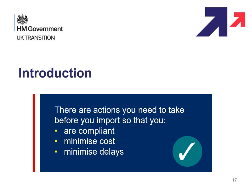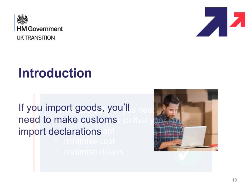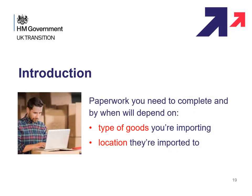There's a series of actions you must take before you import to make sure that you're compliant and so that you can minimise costs and delays. If you import goods, you'll need to make customs import declarations. What paperwork you need to complete and by when will depend on the type of goods you're importing and the location they're imported to. This webinar will help you to understand what your options are and what you need to do in more detail.